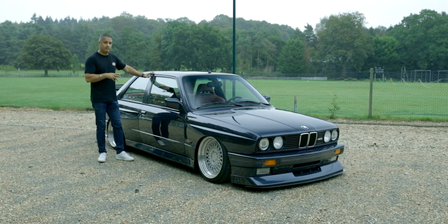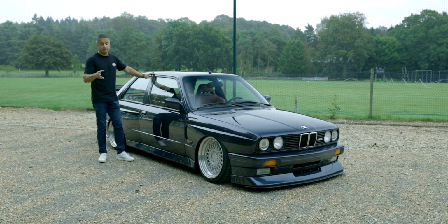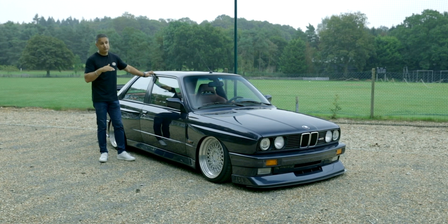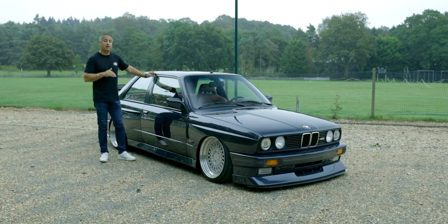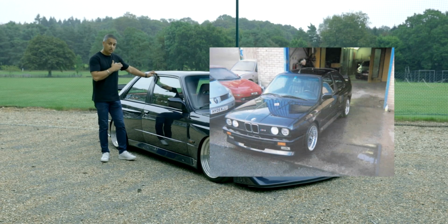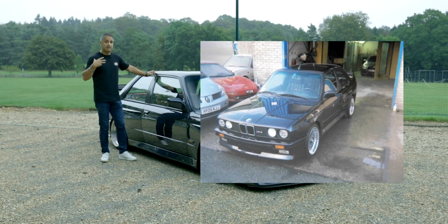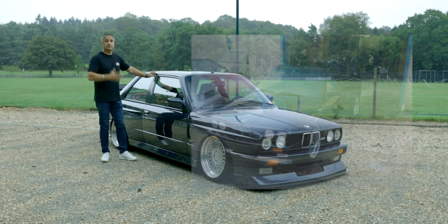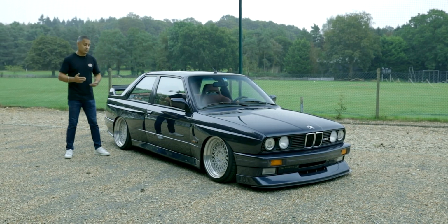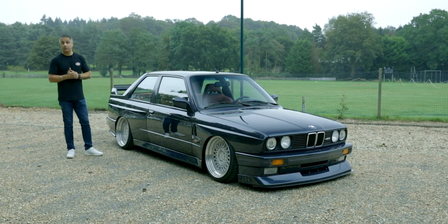I bought the car from an independent BMW specialist down in Guildford. As I said, prices were creeping up, but I paid probably below market value. The car was pretty clean, loads of service history, and that's what really enticed me to buy this particular car. Color, the interior, service history, maintenance record. So yeah, done a deal, bought the car.